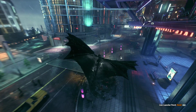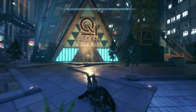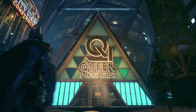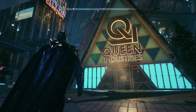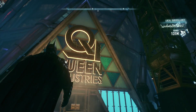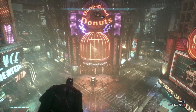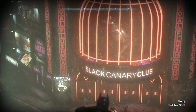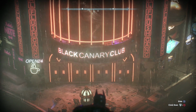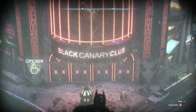Back in Rikers Heights, there is a building called Queen Industries. Now, Queen Industries is owned by Oliver Queen, aka the Green Arrow. He's kind of like Batman, except bows and arrows, and he's not all that concerned about killing people. In Grand Avenue on Miagami Island, if you come to the town square, you'll find a club called the Black Canary Club. Black Canary is actually a heroine from the Green Arrow comics, except she wears fishnets instead of leather, and she can scream really loud.